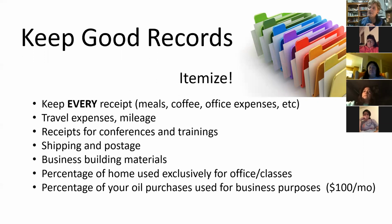So I went to the Boston Marathon with my family. I did not use that as a business expense. I did not have a class there. That was a pleasure trip. But any of the other stuff that I do, all of the time is going to be a business expense.